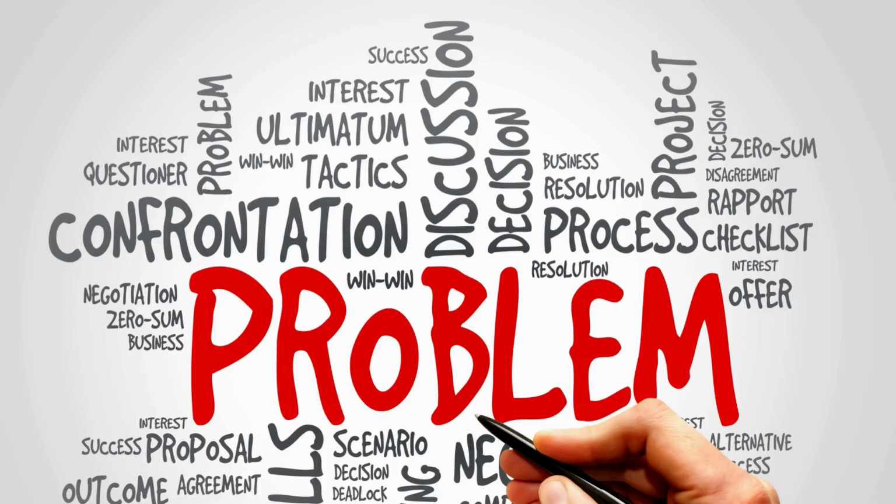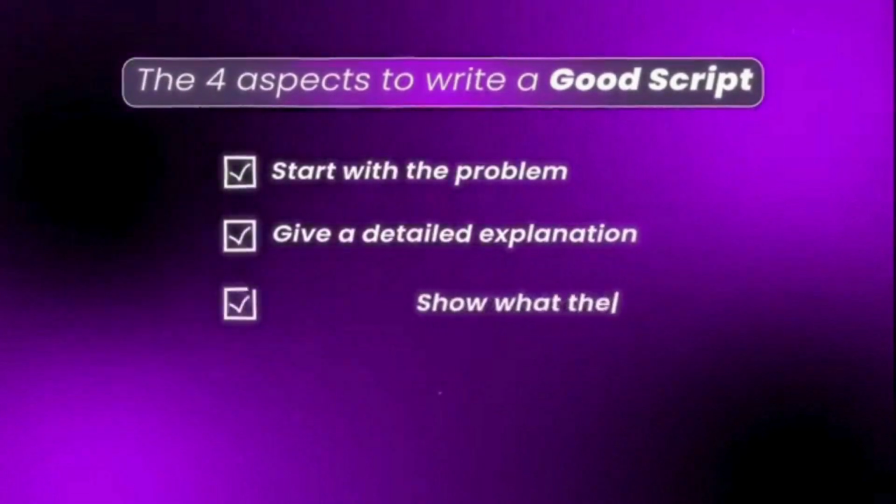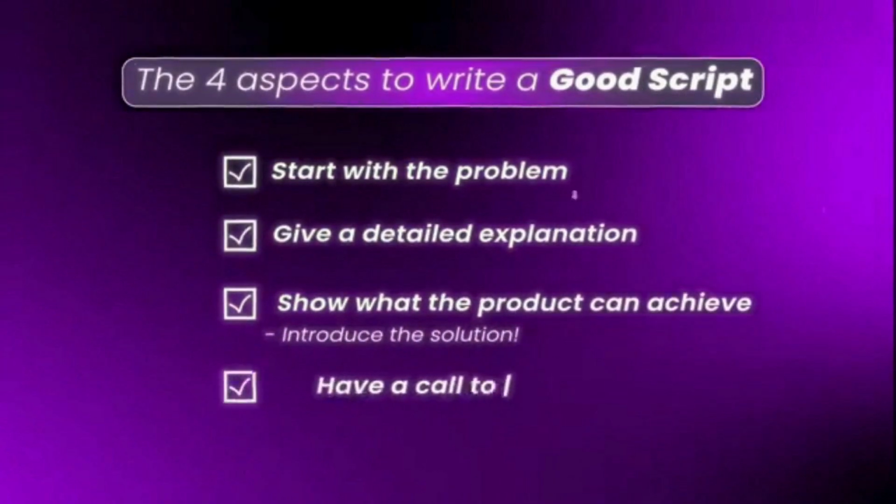In order to get the perfect script, you want to make sure that it includes these 4 aspects. It doesn't have to, obviously with this one it's a little bit different, but these are always my go-to if you're wanting to write your own script and just make it better as you're scripting. You want to start with the problem. You want to give a detailed explanation. You want to show what the product can achieve and introduce the solution, and then have a call to action.